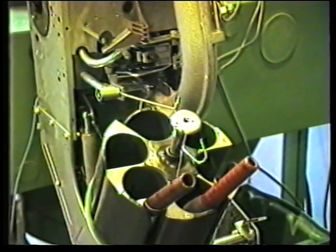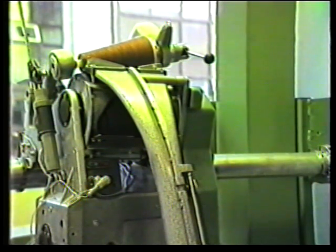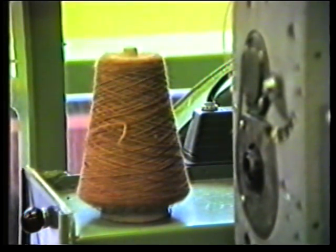Finally, using an automatic cone winder, the yarn is wound from the spinning bobbin onto the familiar knitting cone. Woolen spun yarns omit much of the fibre straightening after carding, and hence a more hairy and bulky yarn is produced.